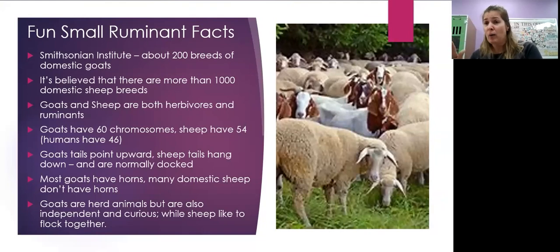We're not even talking about the wild ones, okay? Or the ones in other areas. So it's also believed that there are more than 1,000, that's right, 1,000 domestic sheep breeds. We're not talking the wild guys. We're not talking the rams. We're, go CSU. Okay, there you have it. Yeah, we're talking 1,000 domestic sheep breeds. The only thing that there's more than 1,000 breeds of, guesses, chickens, poultry. Poultry has more than that, but that's it.